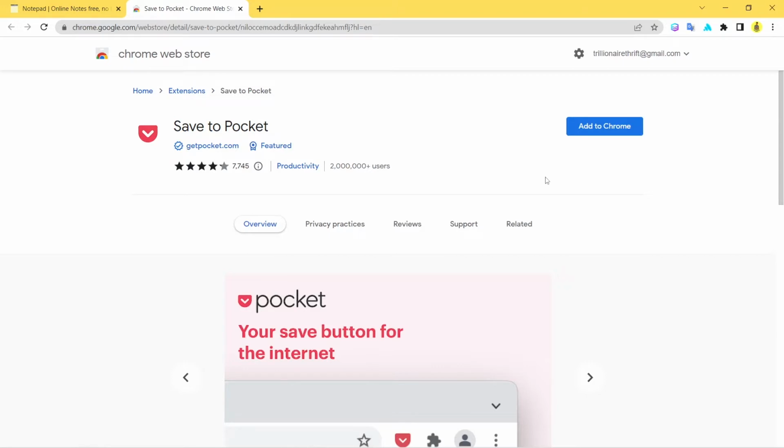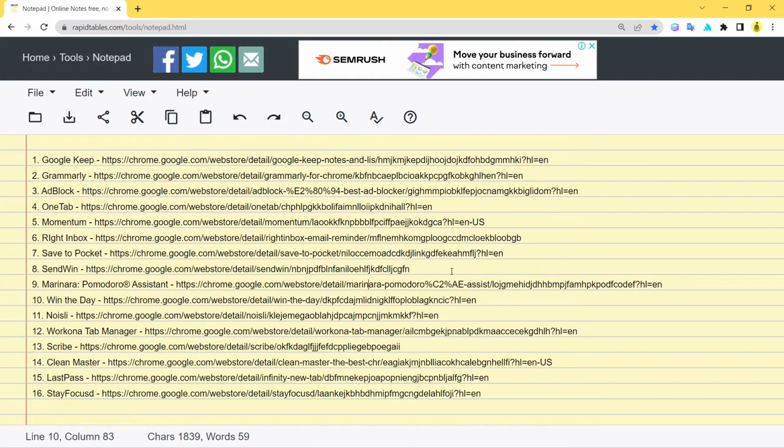So it's going to save this content for you, and you don't have to keep maintaining notes of each and everything, wasting your time preparing notes. Instead, you can just save this content, and whenever you need it, you can refer back to it. With a single click, you'll land on the web page that you've been searching for. So guys, the eighth tool or extension that we're going to talk about today is Sandwing.